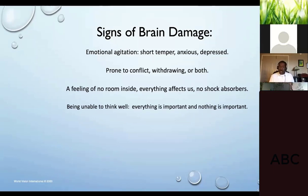Being unable to think well is the next one. Everything's important, nothing's important. So your hippocampus, as well as the prefrontal cortex, helps you to prioritize what is the important thing to do when you respond to any demand or crisis or situation. What do you do first? What's going to be most helpful? That's an automatic ordering process of the brain. Well, if those parts of the brain are impacted in that way, it cannot do that naturally.